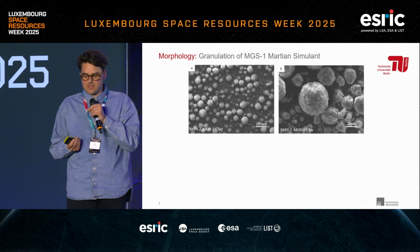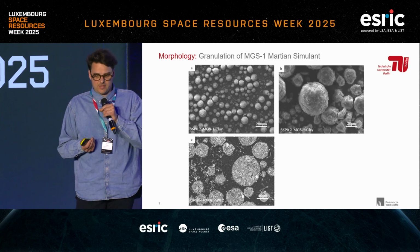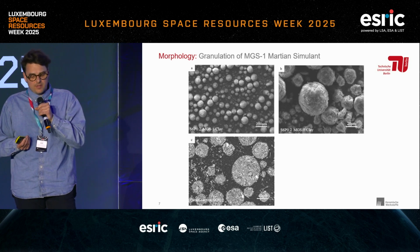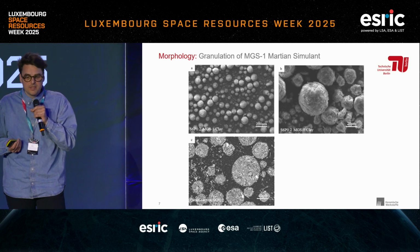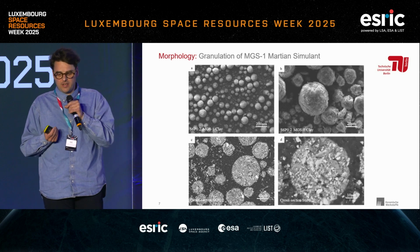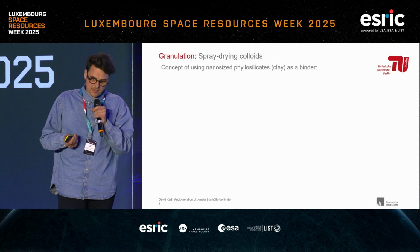And here are some SEM images, preliminary results on these granules. So we end up being quite spherical. Here on the bottom left, you see a cross-section of this multi-phase Martian regolith simulant that is dense and that we can do some really nice ceramic processing with.